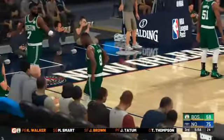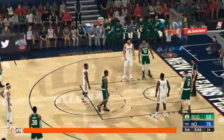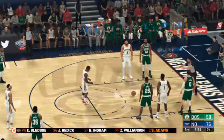Okafor's checked in for New Orleans. Green, he's checked in for the Celtics. Brad Wanamaker comes in for Kemba Walker.